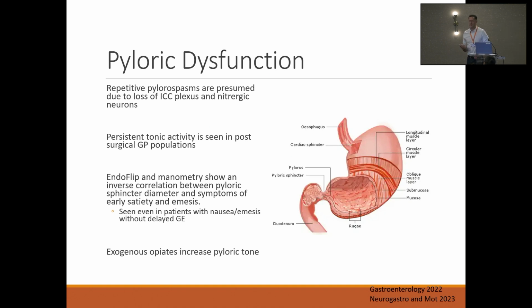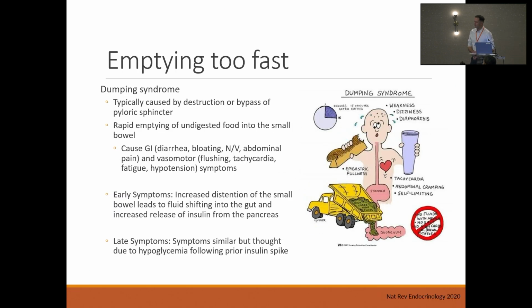But a big one you will see is patients who are on chronic opiates. And as you know, a lot of times they're going to come in with complaints of early satiety and nausea. So what can happen if you're emptying food from your stomach too quickly? So this is a condition called dumping syndrome. It's much more rare than gastroparesis. But this is usually caused by somebody who's had a surgery that destroys that pylorus. So we're not seeing as much of that anymore.